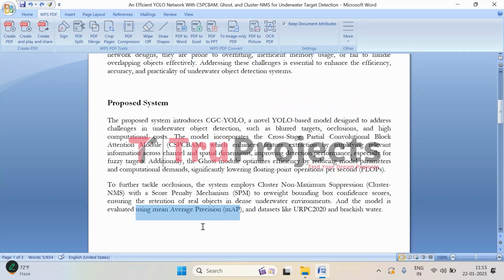To ensure robust testing, we have also used the datasets URPC 2020 and Brackish, the Brackish water dataset, which include diverse underwater scenarios. This helps us to validate the model performance, handling challenges like blurriness, occlusions, and varying lighting. So this is the proposed system.